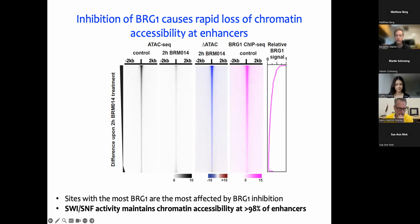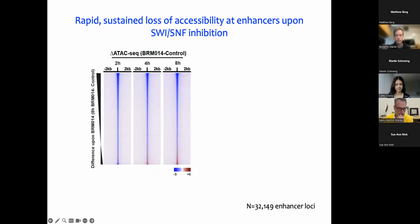So overall, these data confirm that switch-SNF functions universally to open up chromatin, and it does so at nearly all enhancers. And if we extend this inhibition to 4 and to 8 hours, the results don't change much, which you can see by the predominantly blue signal on the heat map all the way through 8 hours of switch-SNF inhibition. And complementary work from the Schubeler and Kubicek labs has confirmed, as you would expect, that this loss of accessibility causes a prolonged loss of transcription factor binding.